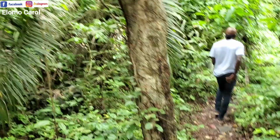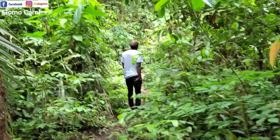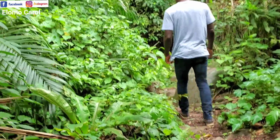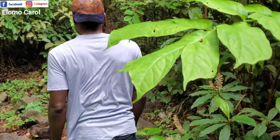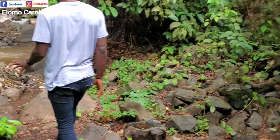While you're in here, you want to watch where you're going carefully, and you want to watch the kind of grass that comes in contact with your bare skin, your bare body, because in Cameroon we do have a grass we call scratching, and it itches your body once it comes in contact with bare skin. I do not know the scientific name of that grass. I just know that that is how we call it, and it itches your body so bad.